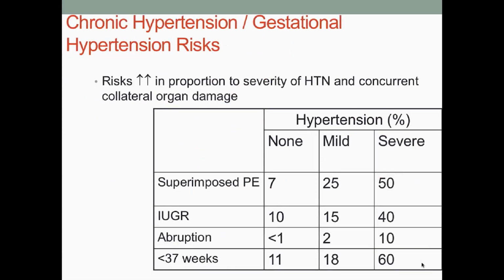The risks associated with either gestational hypertension or chronic hypertension are really related to the severity of the hypertension itself. And based on the severity of the underlying disease, you are better able to predict the likelihood of either superimposed preeclampsia, intrauterine growth restriction or IUGR, placental abruption, and delivery prior to 37 weeks, which is the onset of term.